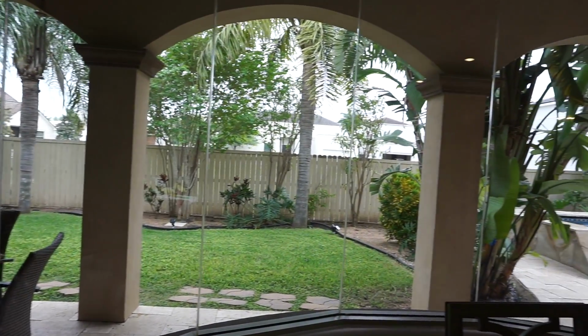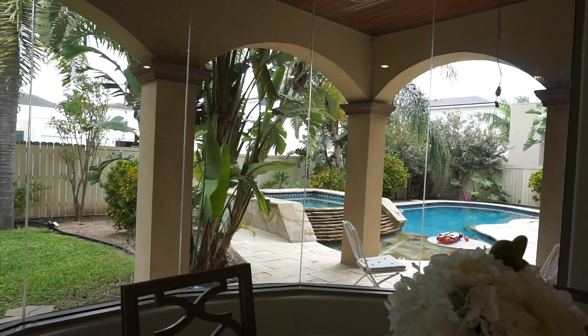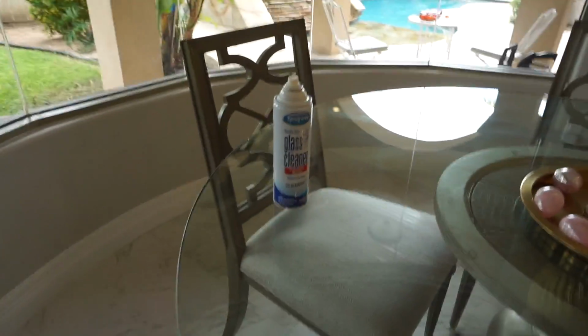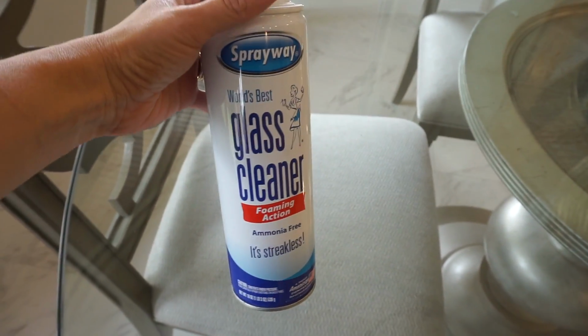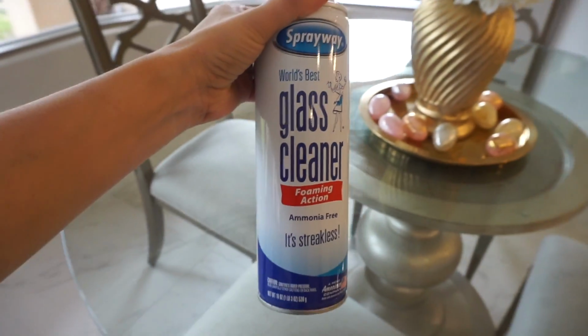Look at how different it looks. So much clearer. I love it. And guys, this is the best glass cleaner. It's actually called World's Best Glass Cleaner, but I swear by Sprayway, it is amazing. I love it.